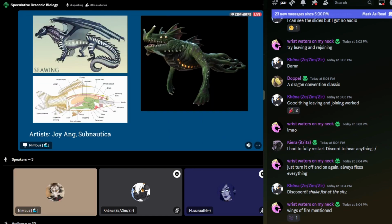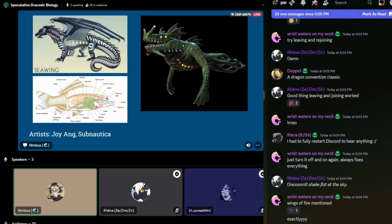We have ocean dragons, and by the way, I feel I should mention Wings of Fire is perhaps my favorite book series, so there will be a lot of Wings of Fire talk in this panel. Apologies if you don't know much about it. I will talk about it though.